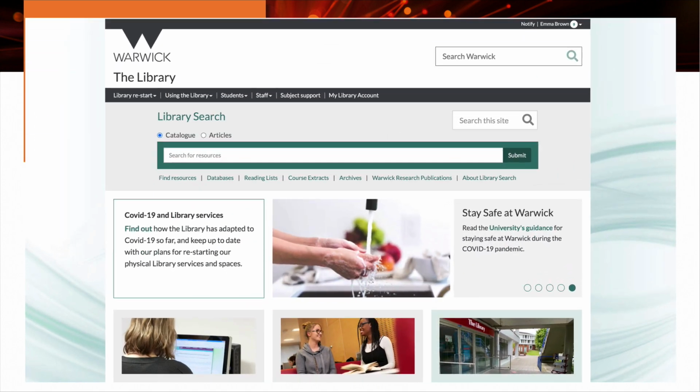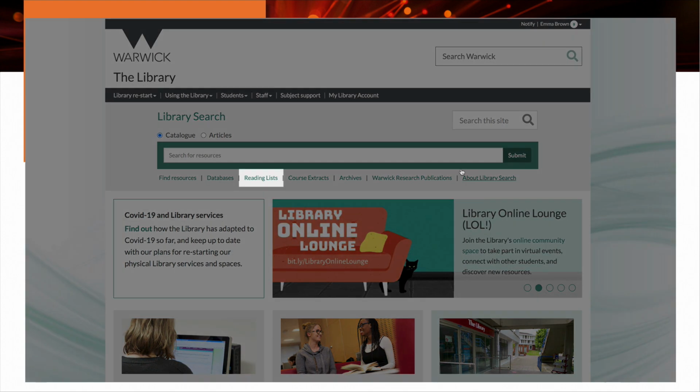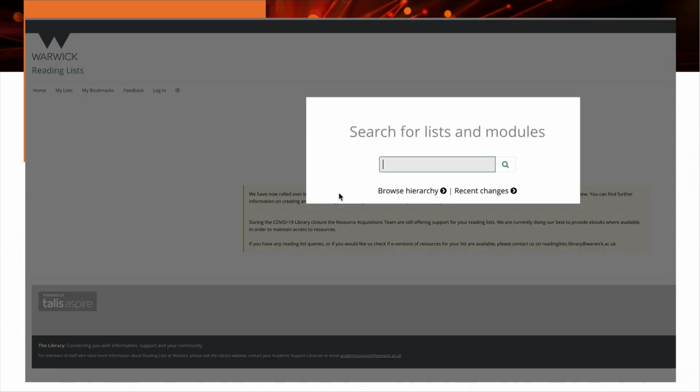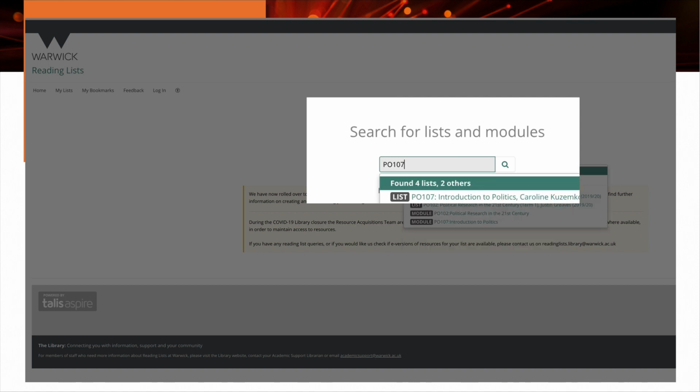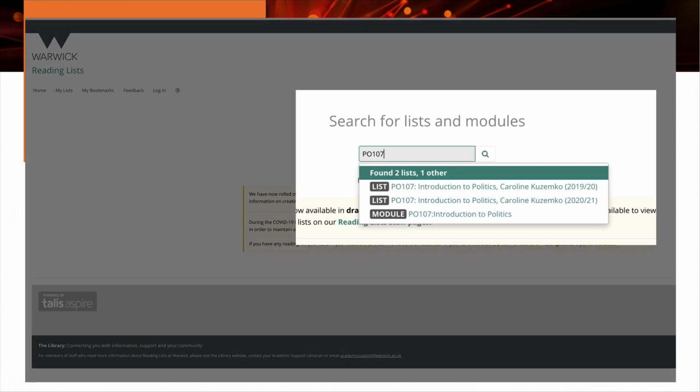You can access your reading lists in 2 ways. The first would be to click the reading lists link on the library homepage underneath the library search box. This will take you to our reading lists platform. Once there, simply search your module code to find the right list. In this example, we're looking for P0107, which is a politics module. You can also search for lists by module title here, and even browse by general topic area, such as just politics.